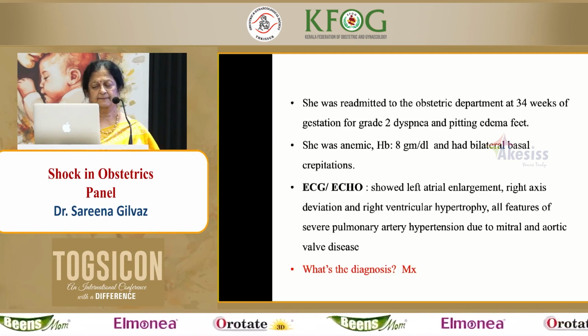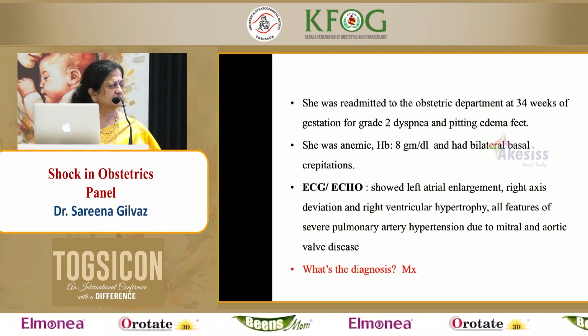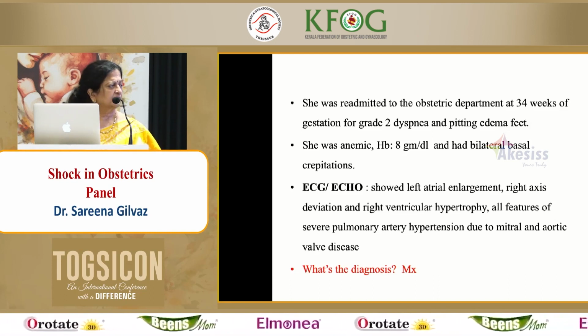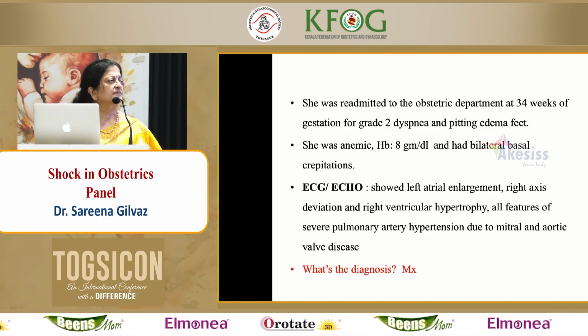Now at this point of time, obviously she is at 34 weeks, so her cardiac output is very high, plus her hemoglobin is only 8. So maybe all of those have contributed to the worsening at this stage of time.